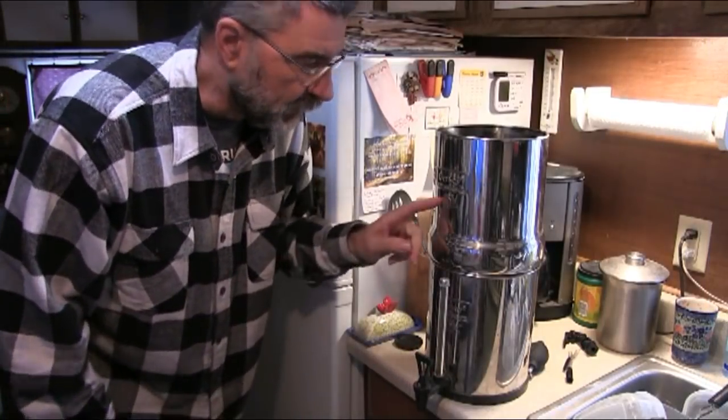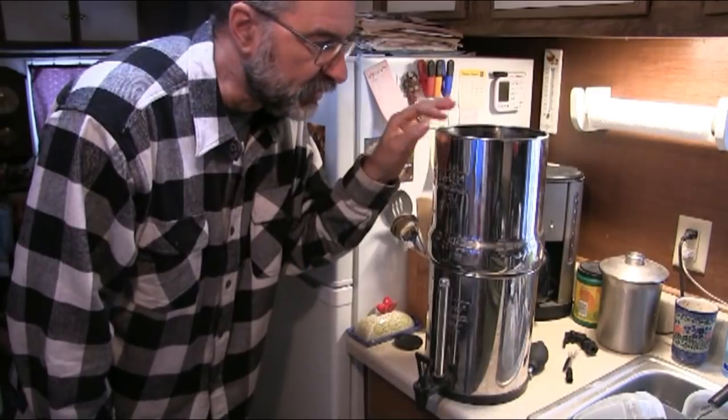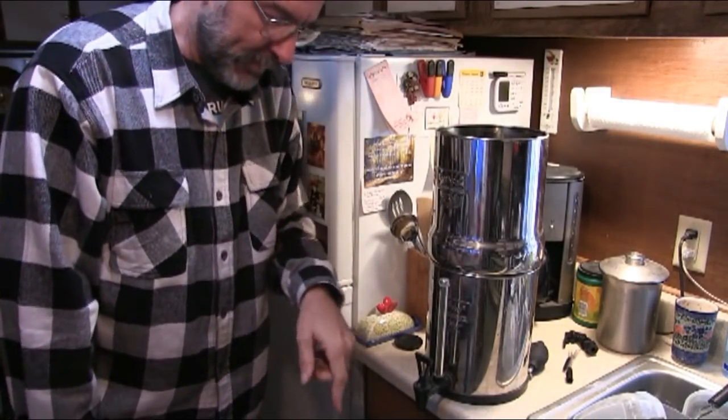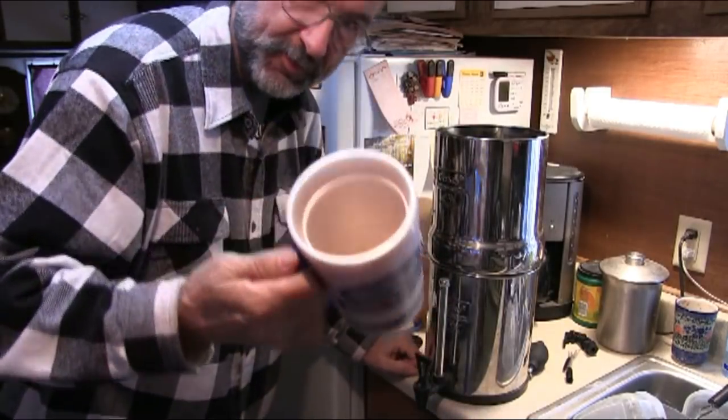Okay, so now there's two filters in here. I got them primed, I got them installed, so now I'm ready to put the water in. I got this 5-gallon bucket sitting down here on the ground, and it's too heavy to just lift and pour, so I'm going to scoop it in with this.